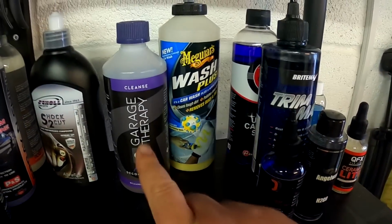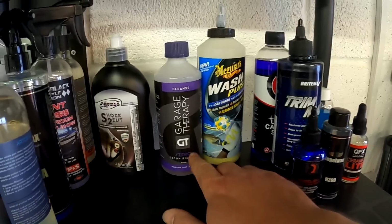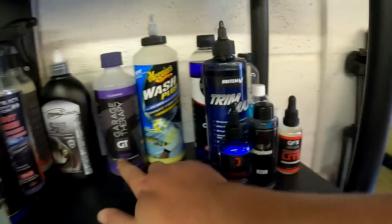we will also probably do a strip wash comparison. So I'm just creating a little space here to build up the strip washes. I've got Mario's Garage Therapy here, which, you know, I've never really compared them. I was about to say this might be the front runner because I know it's powerful, but I don't know what the other strip washes are like.